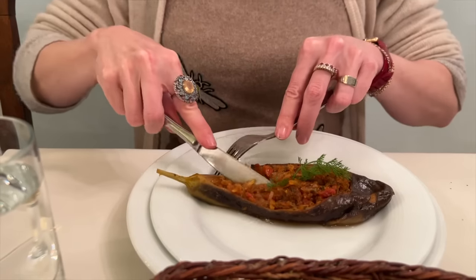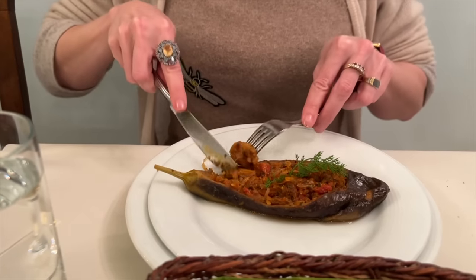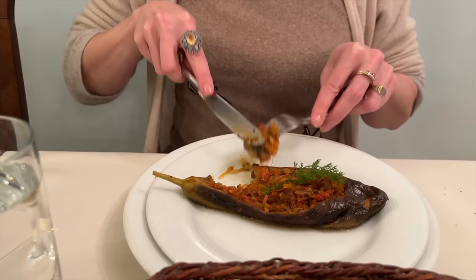Yes, let's try this. This was fun to make, wasn't it? Really fun, and actually very easy to make. Is it good? It better be good. I am prone to fainting fits. It's really good. The flavours just sing.